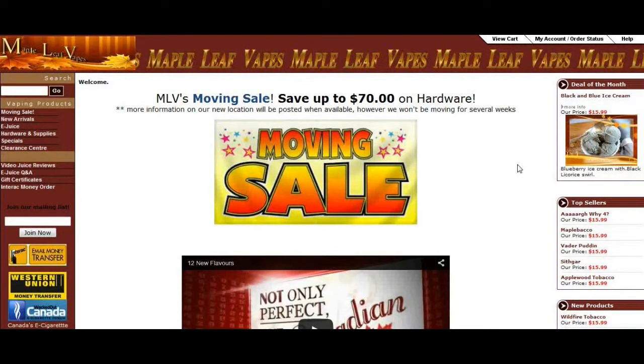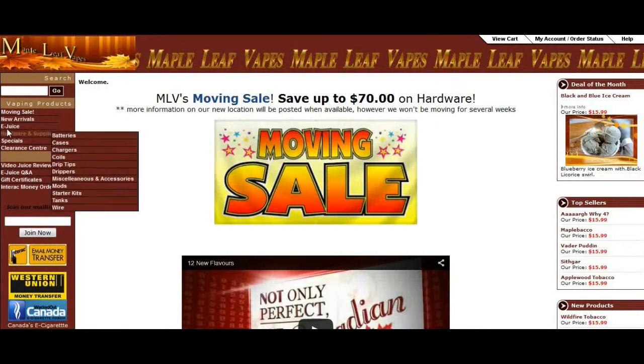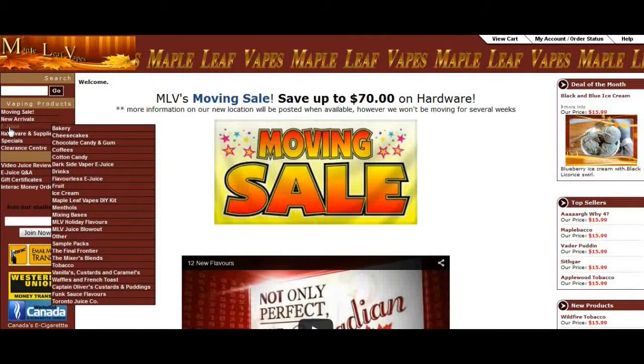And we're going to be checking out their main line, which they carry a lot of different selections. Bakery, cheesecakes, you know, coffees, fruits, menthols. They have sample packs. They have specialty blends. They have stuff from other companies, such as Captain Oliver's, Funk Sauce, Toronto Juice Company. But their pricing is pretty much the same across the board.